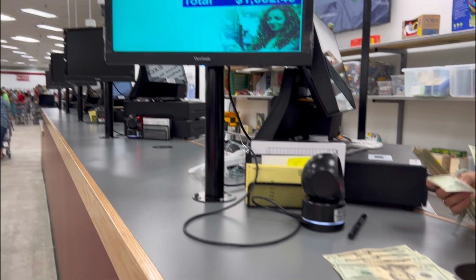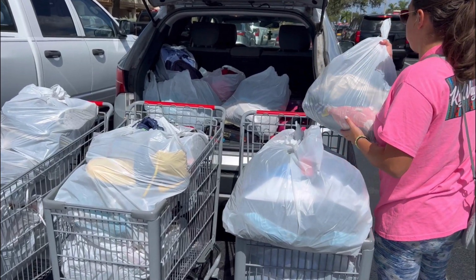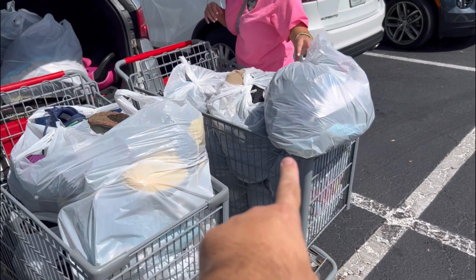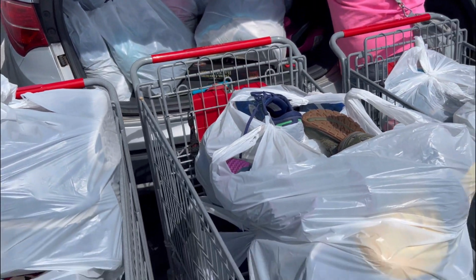As you can see, we spent a little over $1,000, which means this was a great stop. All right, look at this. We hauled out. So both Ethan's carts right here, 2 shoe carts, and then we got 1 clothing cart plus everything that's in the back right there. So hauling.